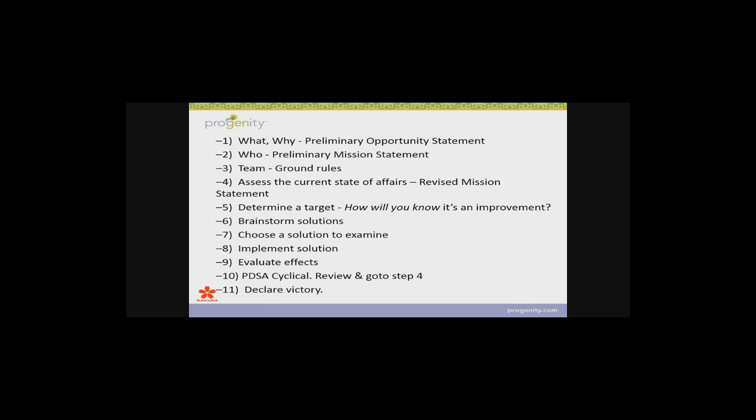Declare victory. So I hope this has given you a basic understanding of how we can approach process improvement. I hope that there are items of this that you can take away and use to make your own structure. Happy to talk to more people offline about this, but that's our presentation for today.